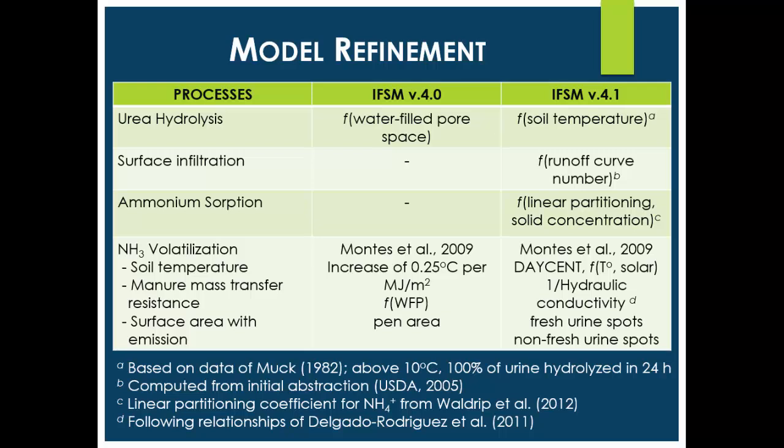For the surface infiltration, this was not being considered before, but now we are calculating the infiltration as a function of runoff curve number. And we are simulating the runoff curve number on a daily basis as a function of the manure pack moisture content. Also, the effects of ammonium sorption are being considered for ammonium located in non-fresh urine spots. In modeling ammonia volatilization, we are actually using the same formulations for both versions. The difference comes in calculating some of the parameters needed, such as for the soil temperature, we are now using a formulation adapted from the DNDC model.